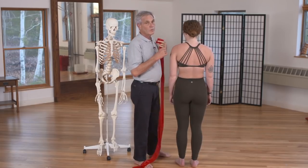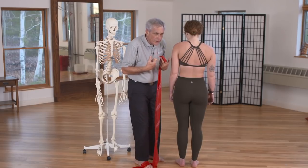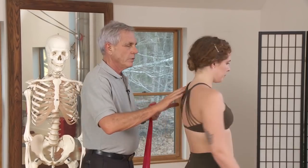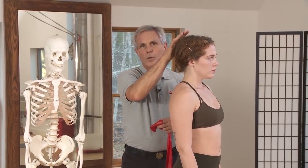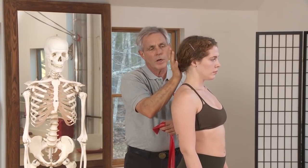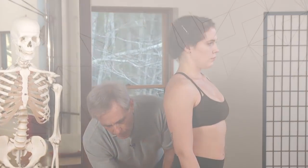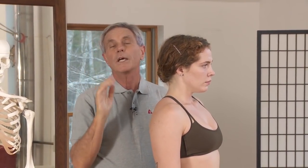So the superficial back line unfolds us from that embryological folding up into a full maturity. Turn sideways. The significance of that is that it goes over all the primary and secondary curves. Here you can see primary, then there's a secondary, then a primary, then a secondary, then a primary, then a secondary in the arch. So as you can see, this back line goes over all the primary and secondary curves.